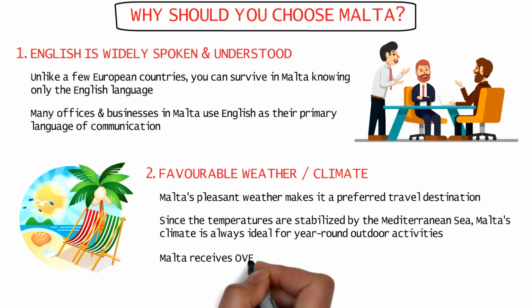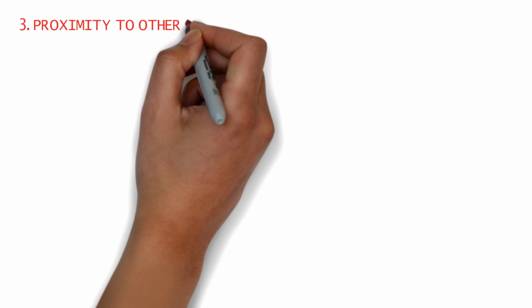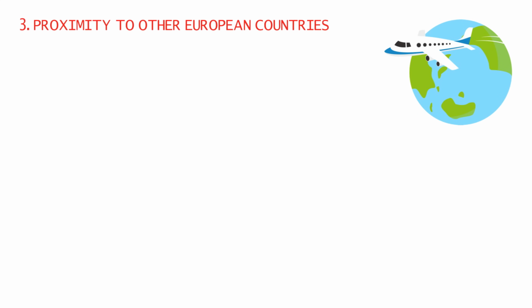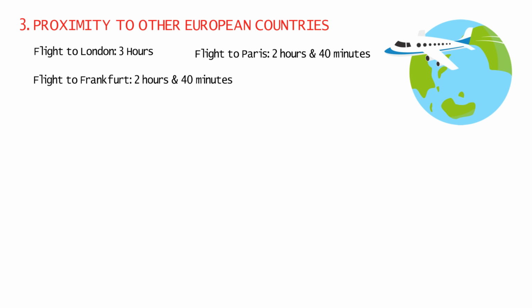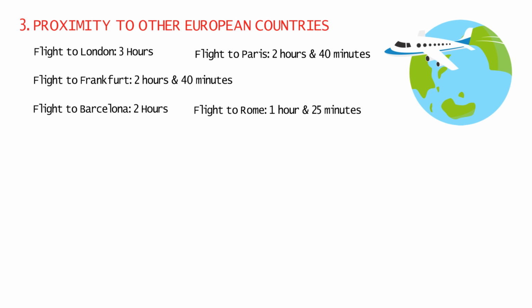The islands receive over 3,000 hours of sunshine every year, which is double compared to almost 1,500 in London and about 1,700 hours in Berlin. Malta's position in the center of the Mediterranean Sea is ideal for reaching key airports around Europe. For instance, London is just around 3 hours away, Paris and Frankfurt are 2 hours and 40 minutes away, Barcelona is around 2 hours away, and Rome is just an hour and 25 minutes away.